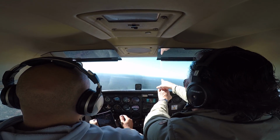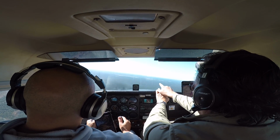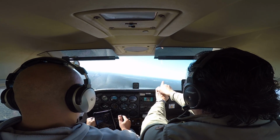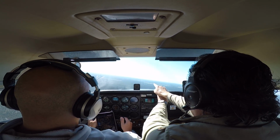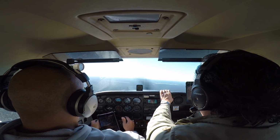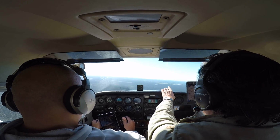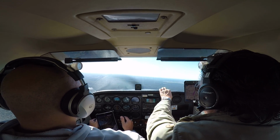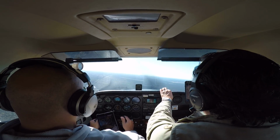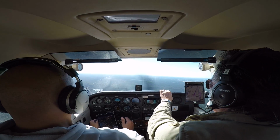When you see these big green fields, that's the sod farm, and the soccer fields are to the west of Hamilton. So Hamilton is now directly off your nose. You can see the hangars. There's a state police hangar, and then Command Aero, I think it's called. I forget what the third one is.